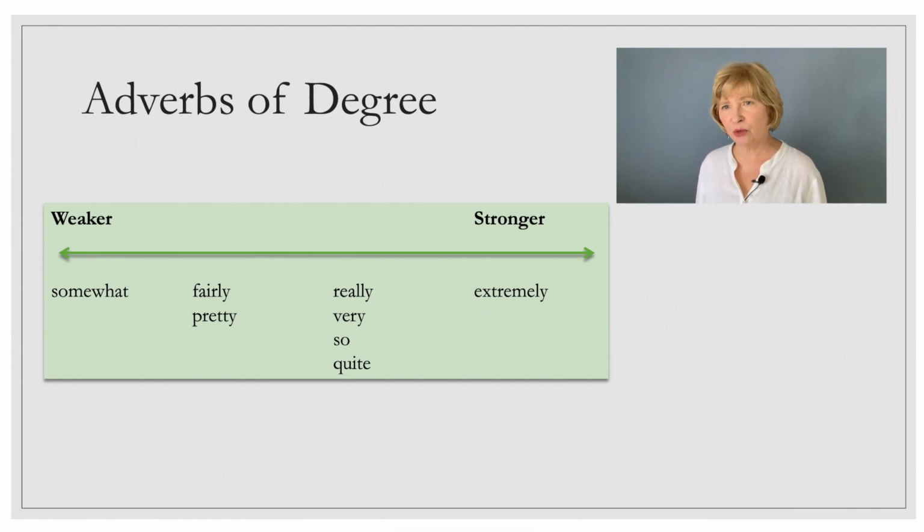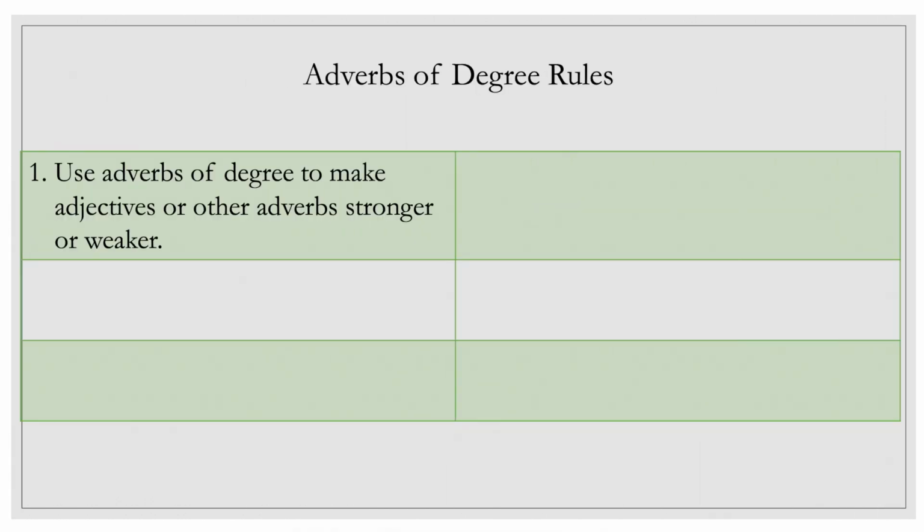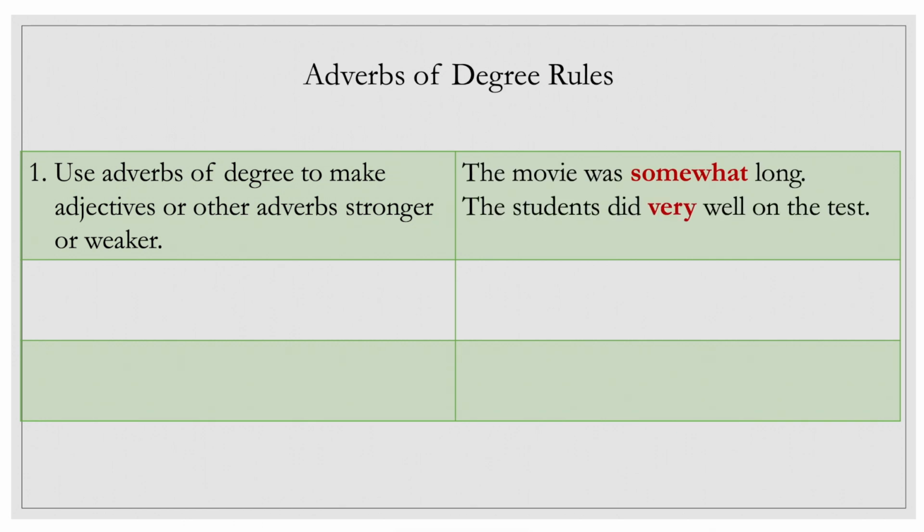Okay, let's have a look at the rules. Rule number 1. Use adverbs of degree to make adjectives or other adverbs stronger or weaker. For example, the movie was somewhat long. Not a lot, just somewhat. The students did very well on the test. Awesome. Our team played pretty badly last night. That's sad if you're a sports fan.